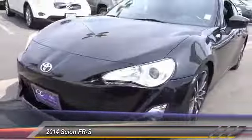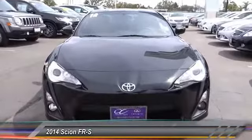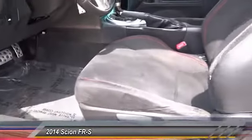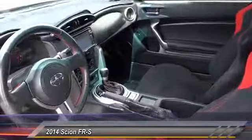Here are some of this vehicle's great options: traction control, air conditioning, dual airbags, alloy wheels, power steering, 4-wheel disc brakes, 8 speakers, CD player, rear window defroster, power windows. This beauty will make even your house keys jealous. Drive it today.